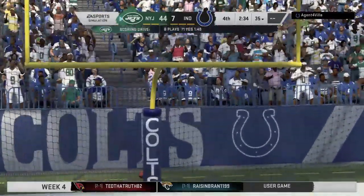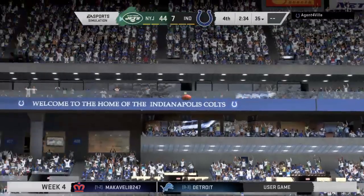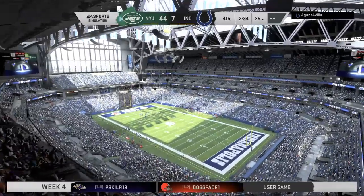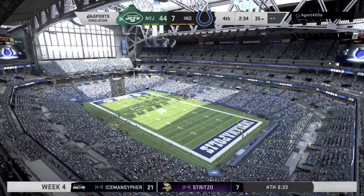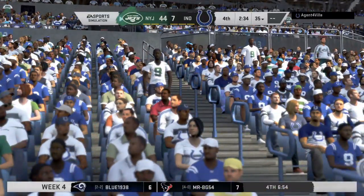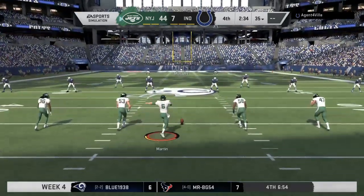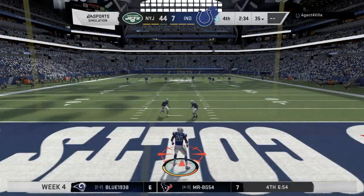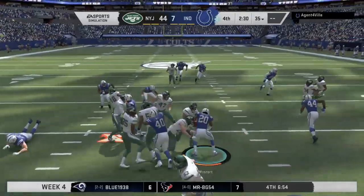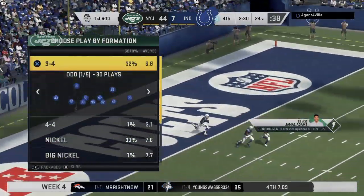Extra point splits the uprights, and that will extend this big lead. 44, Colts 7. Here's Martin now following the score as he'll send this one away. That's fielded in the end zone. And a pretty good return here. He'll be stopped just shy of the 25 at the 24-yard line.